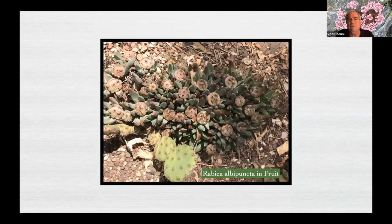Here it is in full fruit and seed. There's the big capsules. I've got tons of seed. If anybody would like some seed, let me know. I'll be glad to send you a packet. It's very easy from seed.